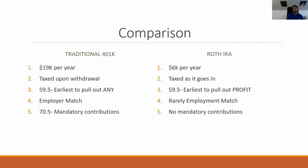The tax man wants their money, and they don't want to wait around for it. And the reason there are no mandatory distributions at the Roth IRA level is because they already got paid their taxes, and they don't care what you do with it. So no big deal.